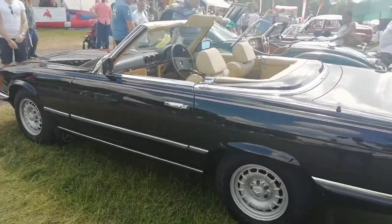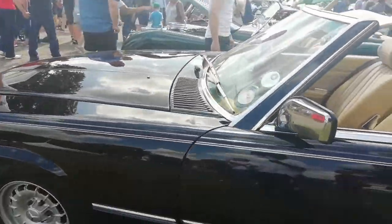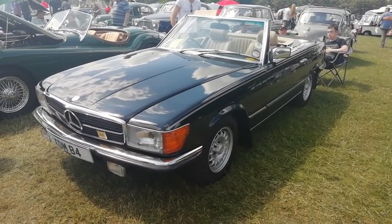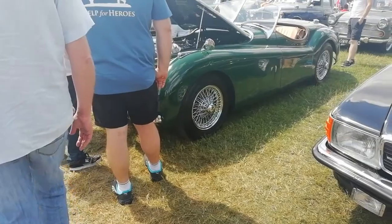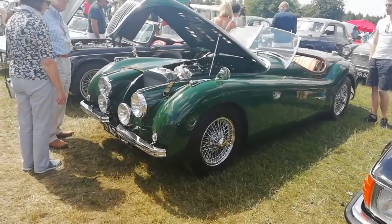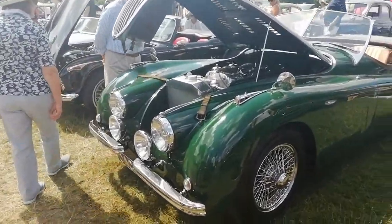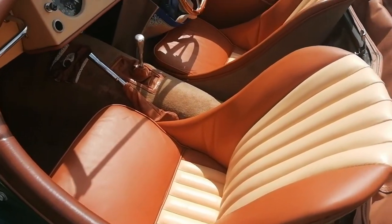Here we have the Mercedes SL 280. I'm not a classic car expert, so I'm not going to know the name of every single car here. So viewers, let's play a little game. Let's see who can get the name of the car before I do. That is a very tight cockpit. Wow.